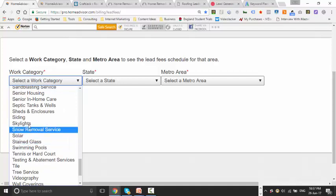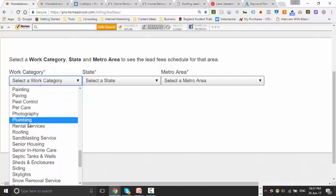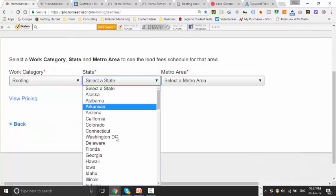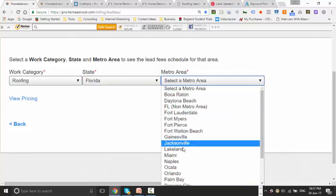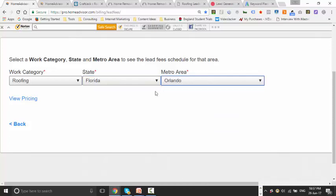Let me see if I can find it. I've made it too big now. Roofing, there we go. We'll select a state. We'll do Florida because that's where we're working at the moment. And we'll do Orlando because we've got loads of leads coming in from Orlando. Then you view pricing.